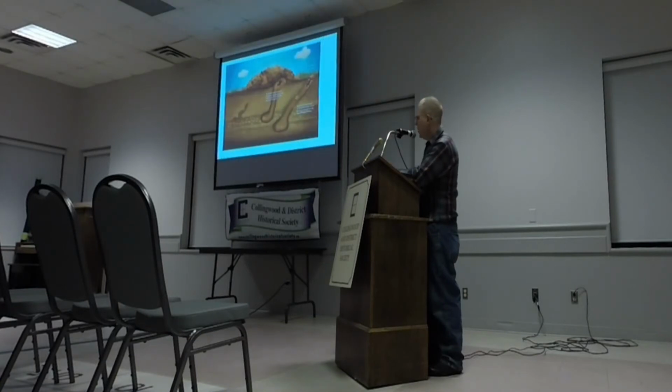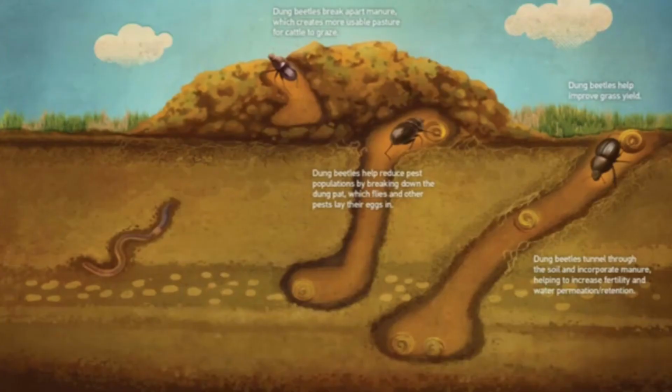I've got a shot here. I wanted to steal this one off the internet. This just shows how dung beetles, one of the key animals in our ecosystem around the world, function, how they break down dung and help cycle some of the nutrients back into the soil. We do have about 5 species of dung beetles here in Canada. There's 2 of them that I know that live in Ontario. One of them we see frequently all the time on our farm.